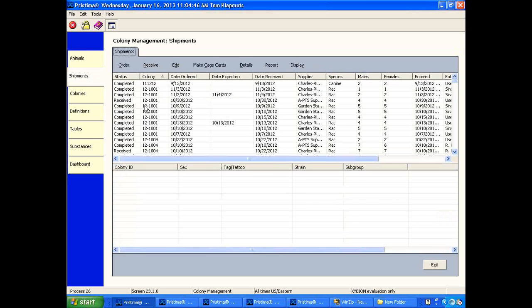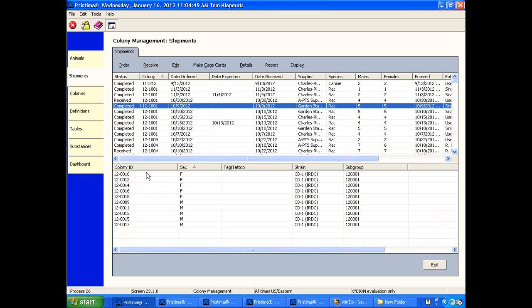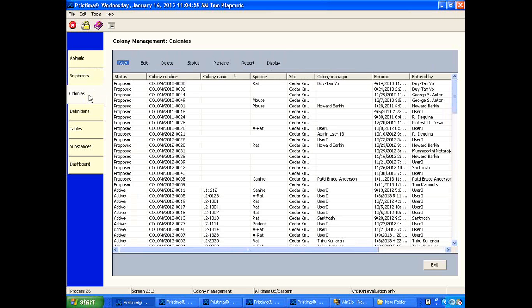You would receive shipments of animals. And again, you have all your information. You have your completed order, so it tells you what came in on that order, your strain. You can assign it to various subgroups within the colony. The colony is managed by a protocol. So we just looked at a protocol here.